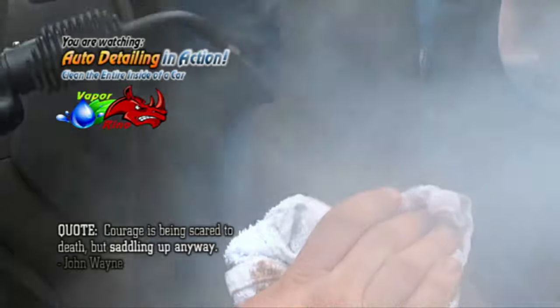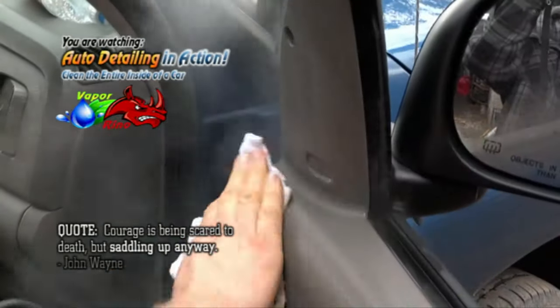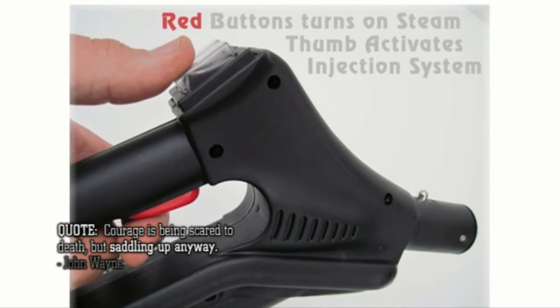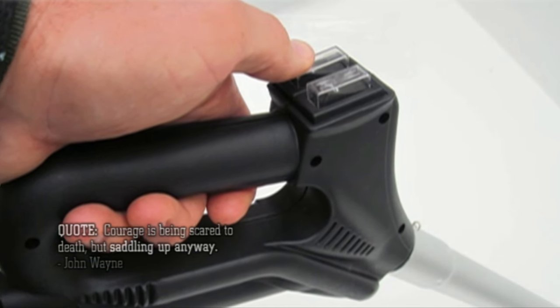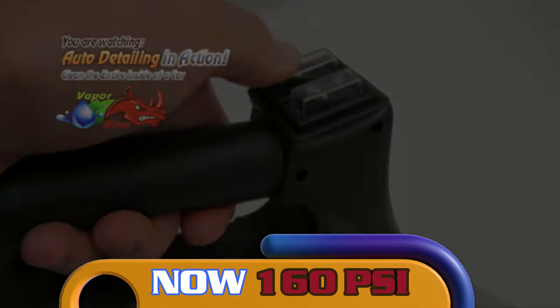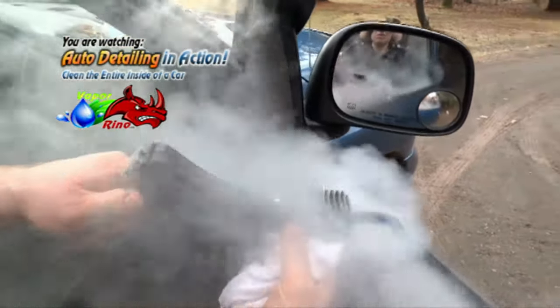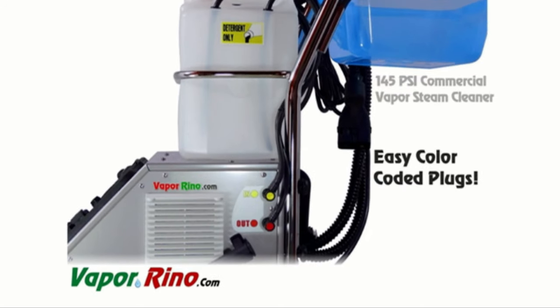At any time during the operation, at any PSI range from the beginning to the end, simply click the thumb-activated injection system for a powerful burst of hot water and/or chemicals from your gun. Included are multiple jugs for multiple solution storage, so you can switch between your zip wax and your hot water injection by just popping in another jug with the quick releases. Beautiful, beautiful system designed for people who work and need to get the job done.